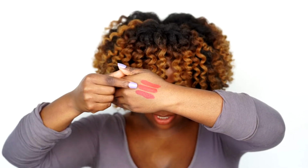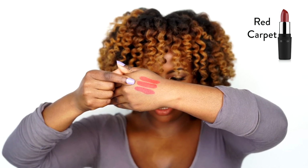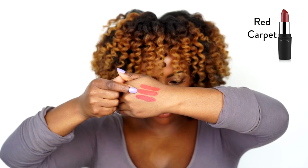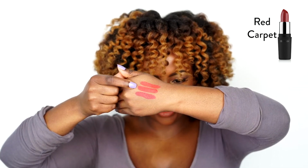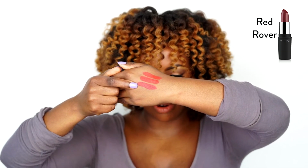As far as blue-based reds, Red Carpet is considered a true red, and this color is also great for people with golden undertones. And the bonus that comes with the blue-based red is that it whitens your teeth, so I love that. And then the final red that they have is Red Rover.